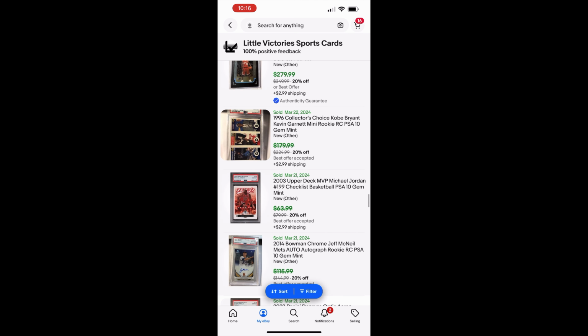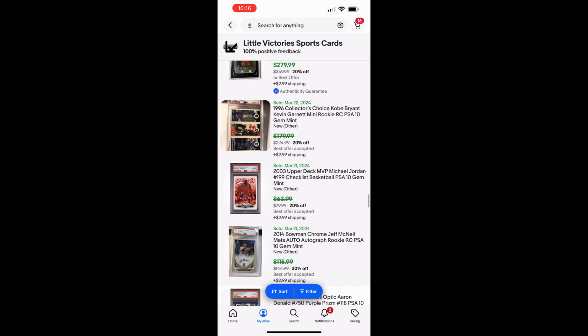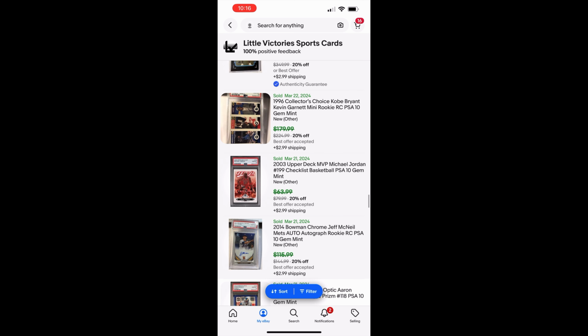Some Kobe, that one I remember listing during the peak for like $500. I probably got offers of $300 and got greedy. I wasn't that smart during the pandemic, and now I still had it, and I sold it for like, I don't know, 130, 150, somewhere around there.